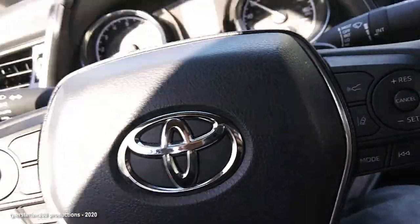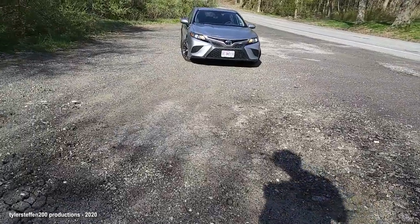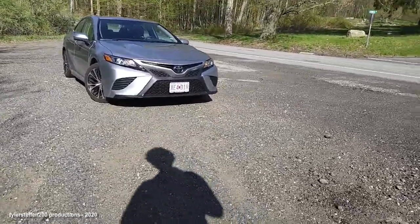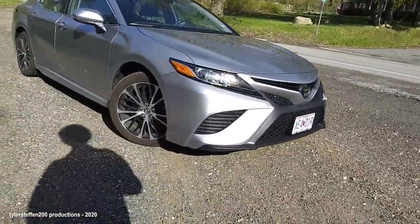This is an inline four, my dudes. So overall, what are my thoughts? In terms of engine, the engine's phenomenal. It makes 205 horsepower at, I think, 5,000 RPMs. And the power band is clean all the way up.